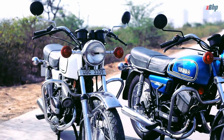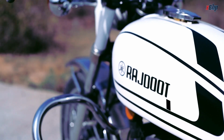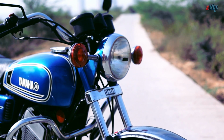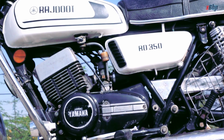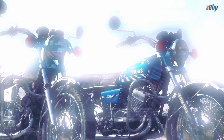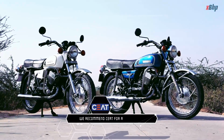In the 1980s, Yamaha introduced the RD350 and RX100 in India. It was the RD350 that had the biggest impact on performance bike lovers in the country, so much so that even today, people believe that Yamaha hasn't really got its equal in their Indian lineup. The RD350 was launched in collaboration with Rajdoot in two versions, high torque and low torque, and they produced around 30 bhp and 27 bhp respectively. The RD, which stands for Race Developed, was the quickest and fastest motorcycle of its time.